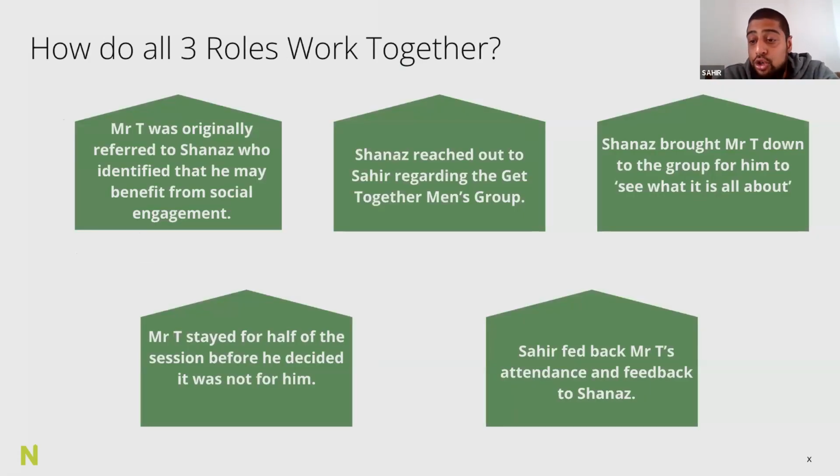So we've got 2 more people on this call with us, which is Leanne and Shanaz. And essentially, we all fall under this social prescribing umbrella. So we can actually work together on some cases, and I'm just going to use this as an example of how that happened. We're going to refer to this client as Mr. T. He was originally referred to Shanaz, who identified that he may benefit from social engagement.